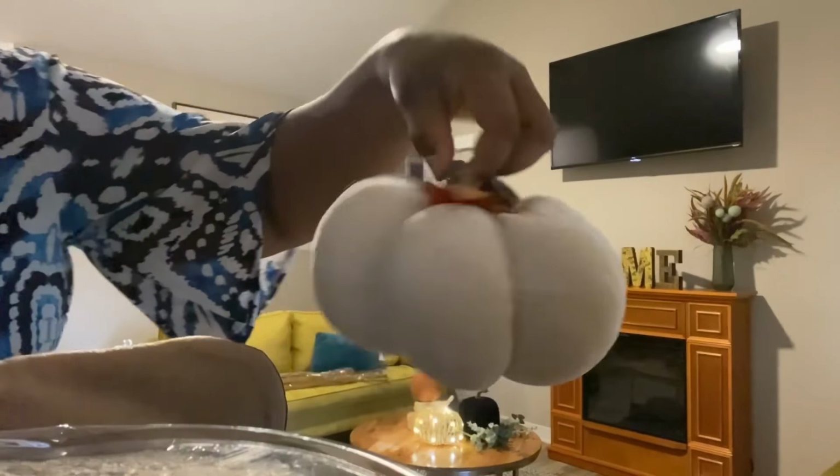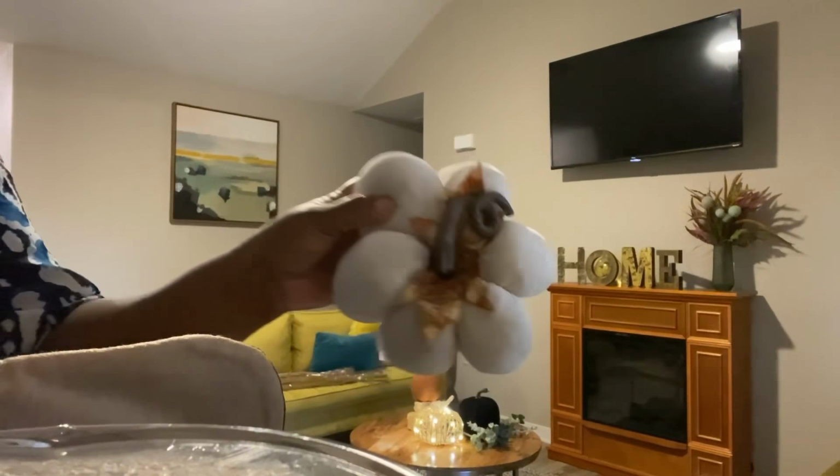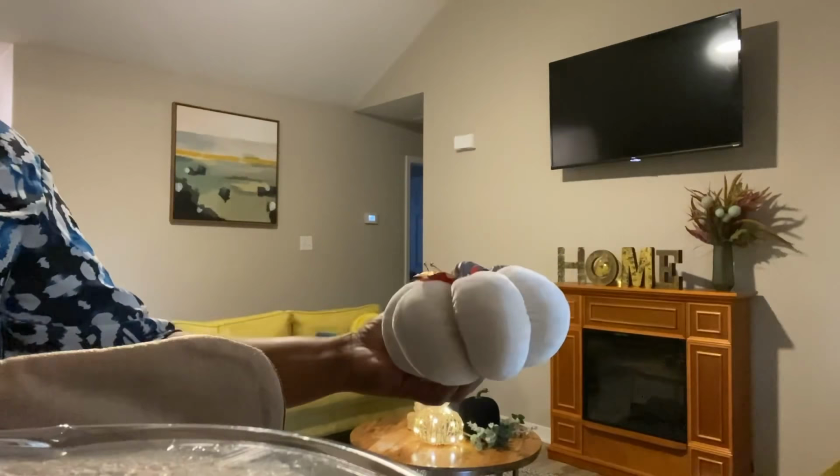I got this little cute pumpkin from Dollar General for $6. I saw it 2 weeks ago, put it down, and I just kept thinking about it, so I had to go back and get it.